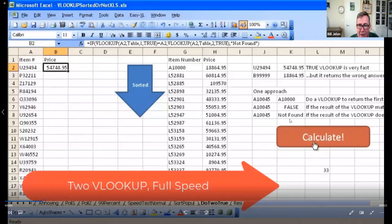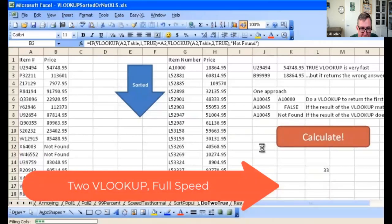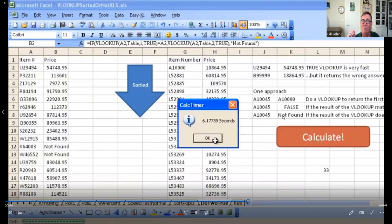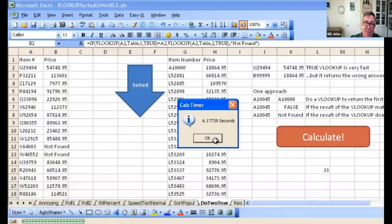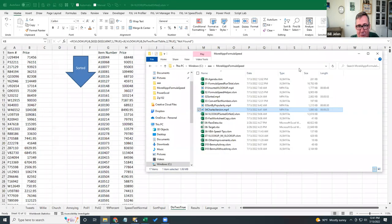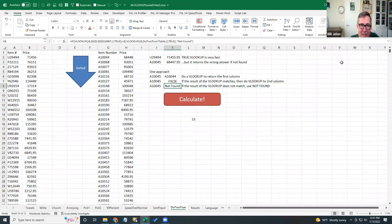And calculate, ready, here we go. Press calculate and it's almost done. 6 seconds, right? So we take something that went from 65 seconds down to 6 seconds, which is 10 times faster. I made it twice as fast. Charles made it 10 times as fast, right? So this whole concept of doing two VLOOKUPs is, you know, just amazing the way that it makes things faster.